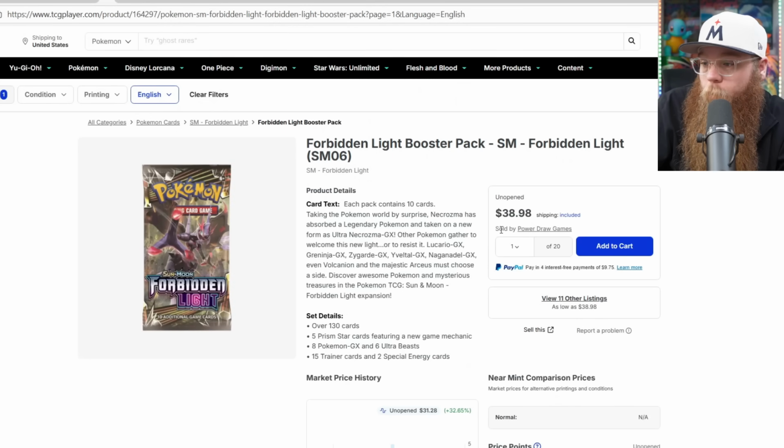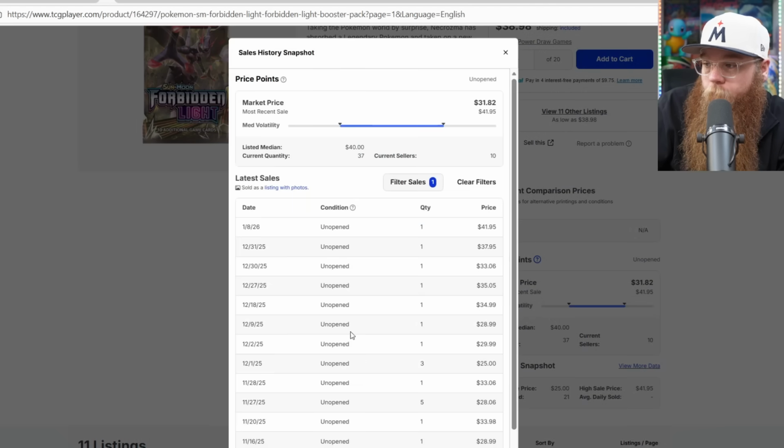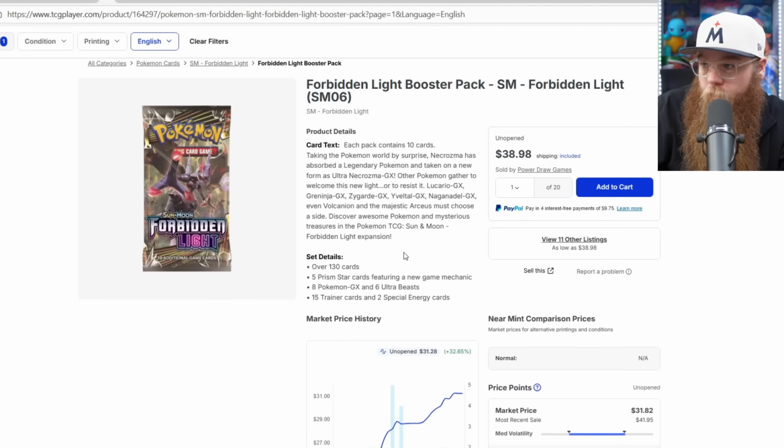And then we have the Forbidden Light Booster Pack. This was $23 3 months ago. Now last sold $42, $38, $35. So that's what I'm saying. This set has outperformed a ton of Scarlet and Violet era sets in the last few months because they've all just been sitting steady. That's why it does pay to look at some of these other sets from different eras. I know most of the other channels, they literally just talk about Sword and Shield and Scarlet and Violet and Mega. And honestly, it's just because they didn't really collect during the Sun and Moon era or the X and Y era, or even Black and White and Diamond and Pearl and stuff, but it pays a ton to look at this stuff.